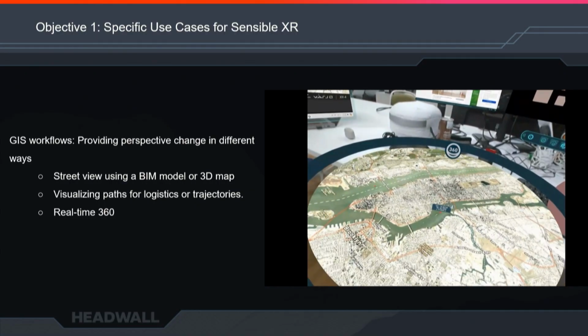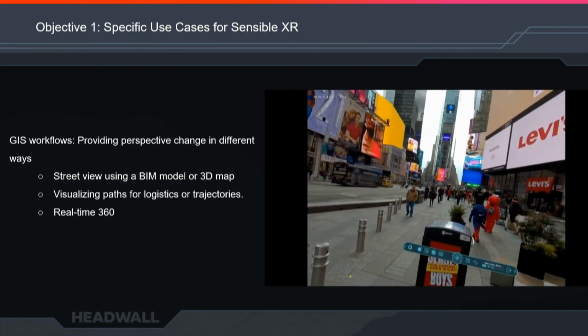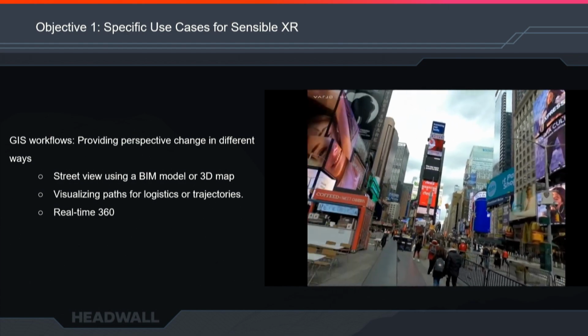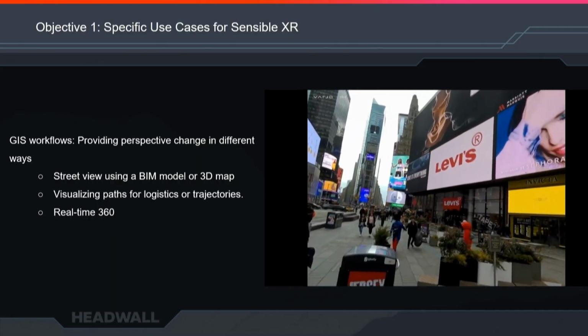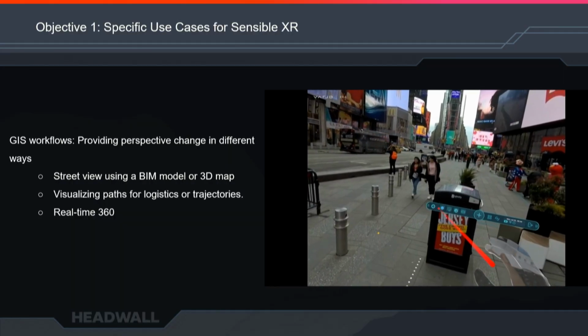And you can also view 360 cameras, which work really well in an XR workspace, as you might have seen in all the XR demos. So if you have a 360 camera at a location, you can get a quick perspective switch to that location and check out what's going on on the ground.